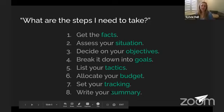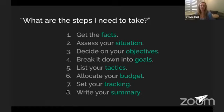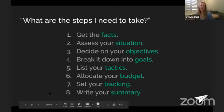Yeah. Those are the 8 steps. So every single one of them is really important. And as Nat mentioned, we're going to go through them in much more detail and show you how to do exactly each one.